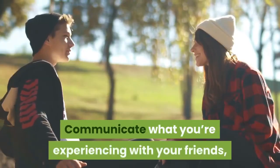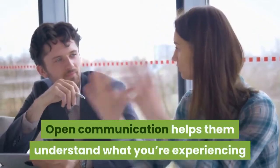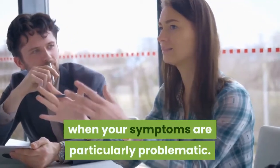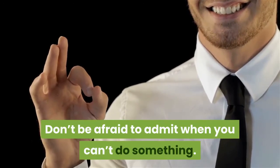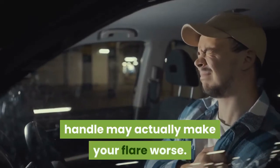Communicate what you're experiencing with your friends, family members, and colleagues. Open communication helps them understand what you're experiencing and helps you find people who may be willing to help when your symptoms are particularly problematic. Don't be afraid to admit when you can't do something. Stressing your body beyond what it can handle may actually make your flare worse.